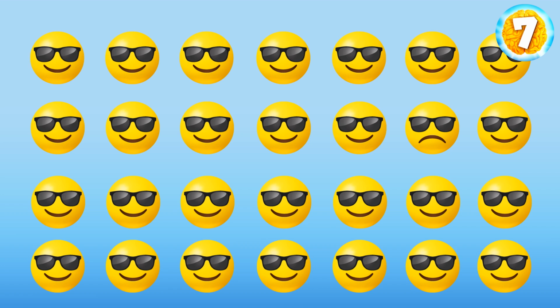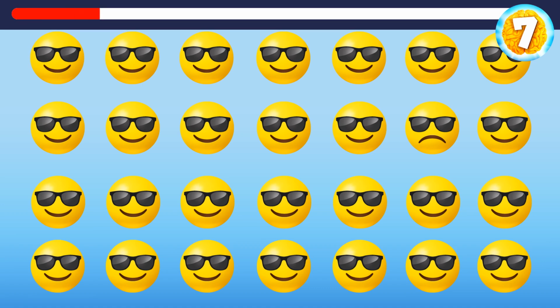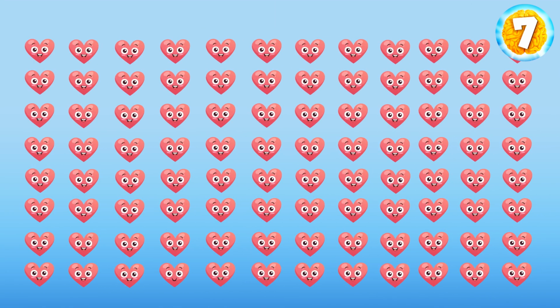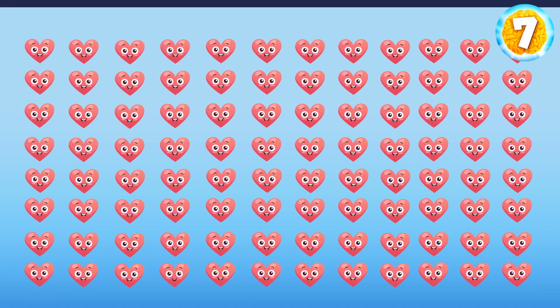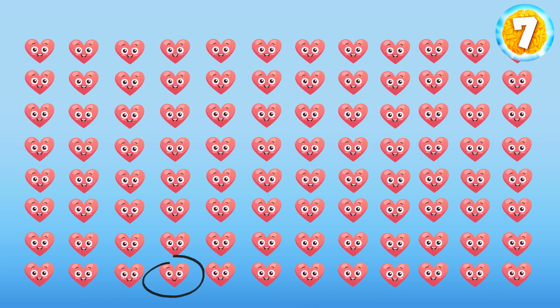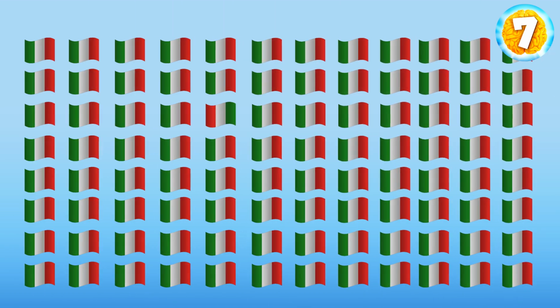Let's start with training your eyes a bit. Can you find an odd one out here? Yes, that's the one. Another one for you. Look carefully, and you only have several seconds to find the imposter. That's the one. Correct. Now the game is getting a bit harder, but I know you've got it. What do you say?